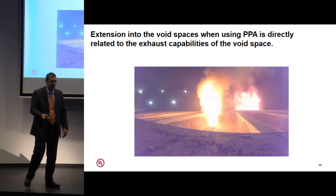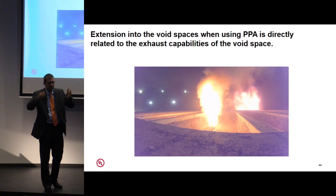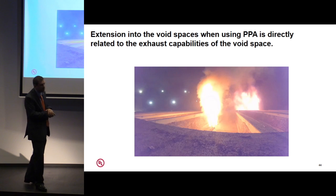But if it's a newer structure, and I know how they build the newer structures, they build the two walls of the first floor and then they build the first floor across it, and then they build the two walls of the second floor and they build the floor across that. It's got stops in there that's going to prevent that from going up through.